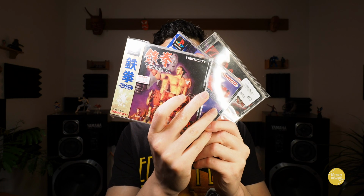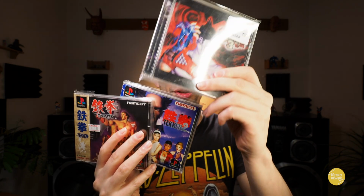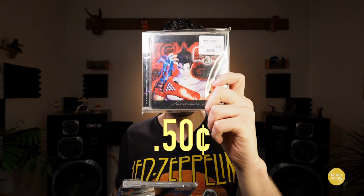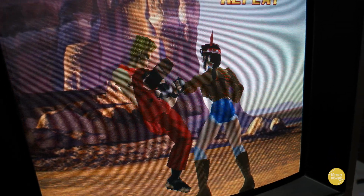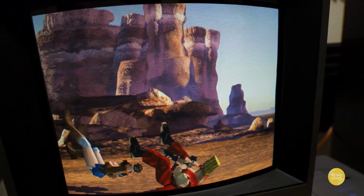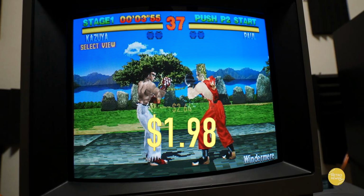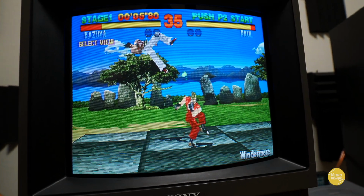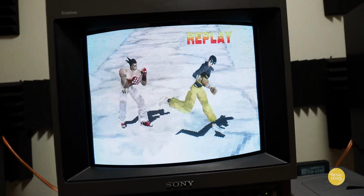And I guess I'll just show these three at once. We have Tekken 1, Tekken 2, and then of course Tekken 3. Tekken 3 was 50 cents. Now this one is a dime a dozen. Definitely a cool and awesome port. Tekken 2 is probably my favorite in the series. Definitely like it, and of course Tekken 1. I think I paid $2.64 for this one, and then $1.98 for Tekken 2. But definitely an awesome series, and one that I still play to this day. I kind of like its old and clunky graphics.